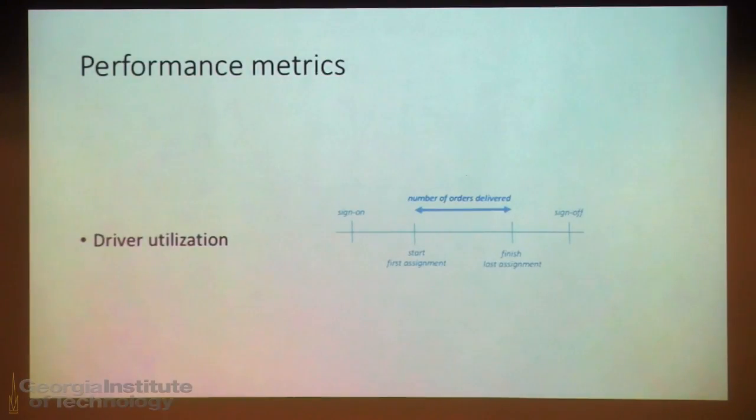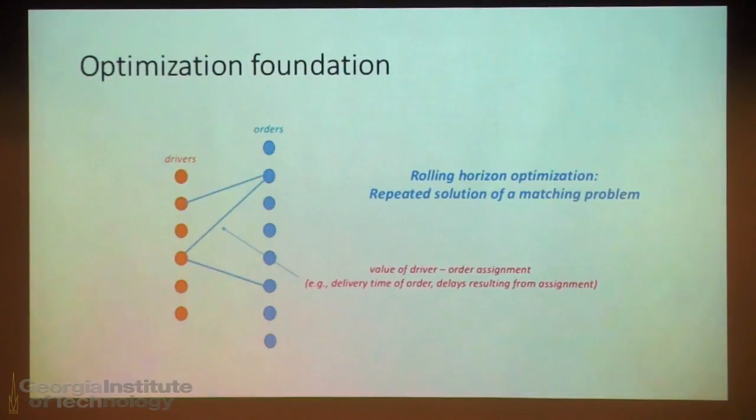Driver utilization, of course, is important. If we have low utilization, the only way to serve all the orders is to have more drivers. And drivers are only happy if they have a high utilization because that's their compensation scheme. They tend to be, in a simplistic view, paid just per order that they deliver. Now there are incentive schemes and bonuses, et cetera, but that's the basis. So they too want to have a high utilization.